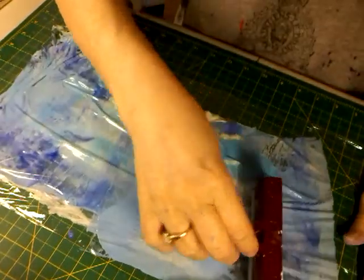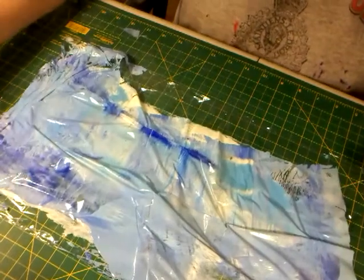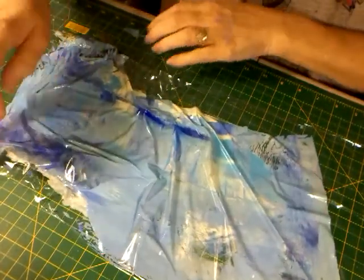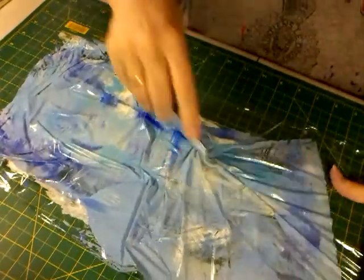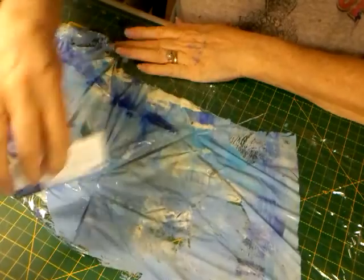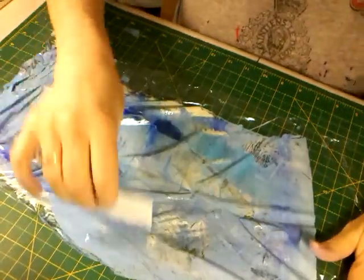A drop of blue with the clear in it just cleared everything. Okay, so let's get this all scrunched up. Maybe I'll take my credit card thing and see if that does anything in it. Worth a try.